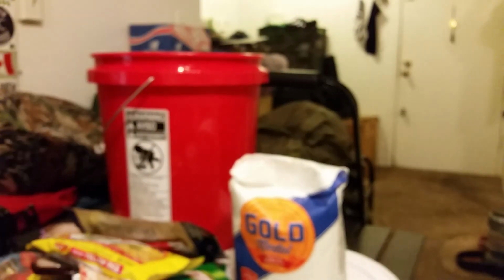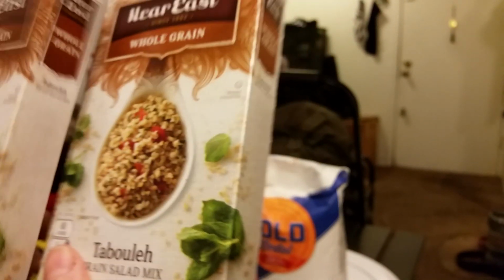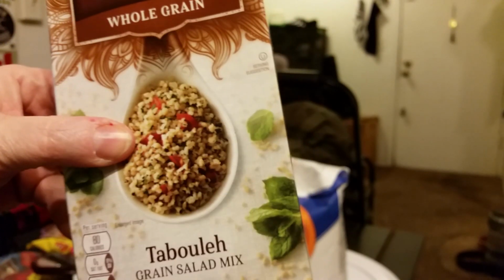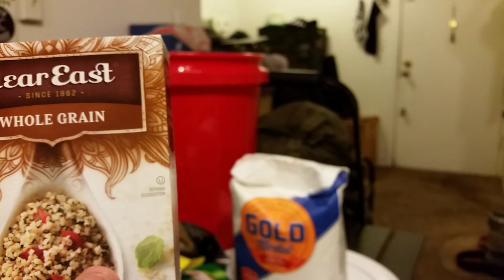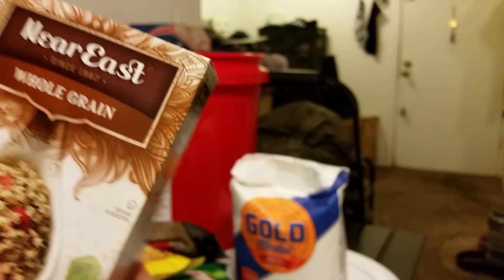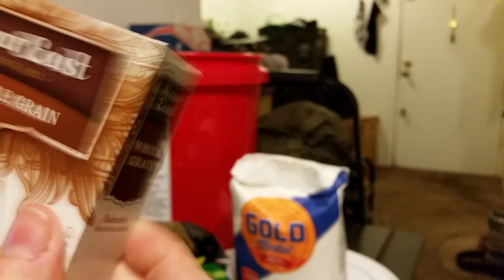And then I got 2 more boxes of Neary's tabbouleh. This is a different package. They changed the packaging, but it's still the same tabbouleh. And the actual product itself only goes up to here. So what I'm going to do is dump these 2 plus another one that I already have into a Mylar bag, toss an oxygen absorber in it, and so it'll all be in one bag, preserved, because right now it's just loose in this cardboard box.